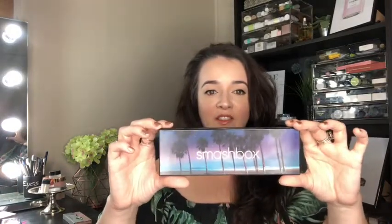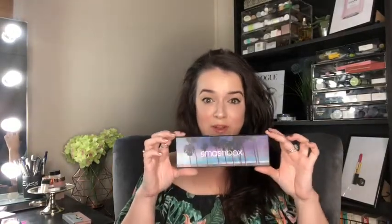We have a little something that hails all the way from LA for our next palette, and that is the Smashbox LA Cover Shop palette. Now check this out. It's daytime, it's nighttime. It's daytime, it's nighttime. But what's in this daytime, nighttime palette that I'm obsessed with? I'm glad you asked, people. I really am.